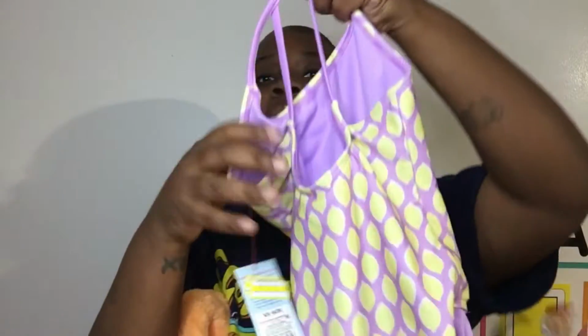That was on clearance. This is a one piece. I'm gonna insert a picture if I can find one. But look at it. It's a little one piece. Top is hard to hold up. Then we got this little one piece by the brand Cat and Jack. Got the lemons on there. And then got the cross in the back.